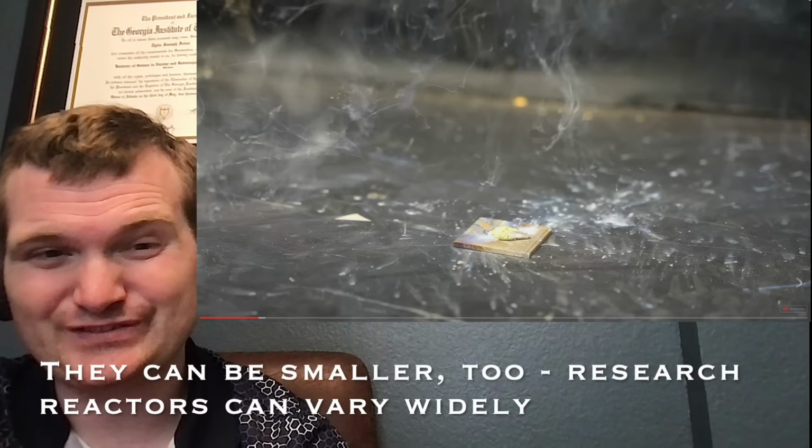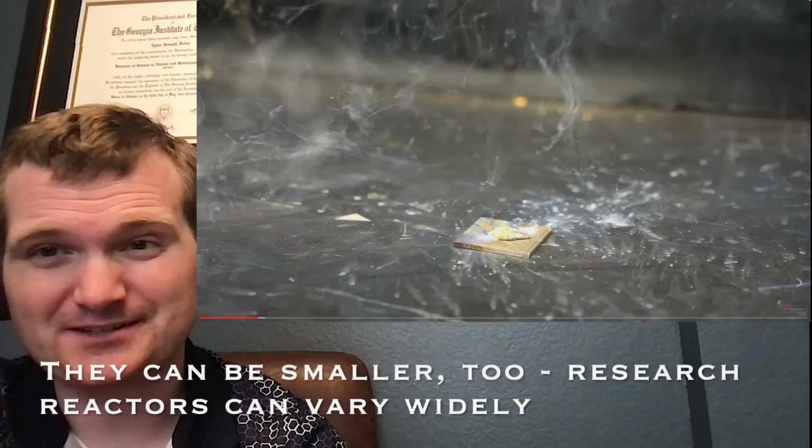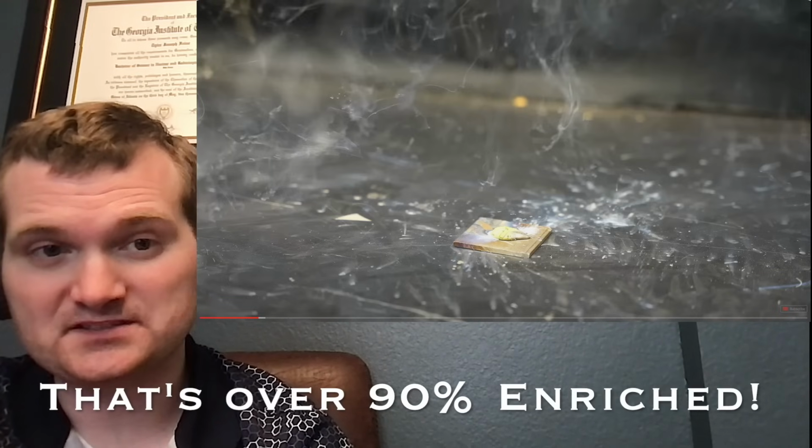Even if you're not looking at power reactors, you're looking at experimental research reactors. Some of those, when you get into the actual fuel, have been upwards of 10, 15, even 20 kilowatts per cubic centimeter. And again, we're still talking low enriched uranium, as in 5% enriched or less. So nowhere even remotely close to the energy density you would see in, say, a submarine.